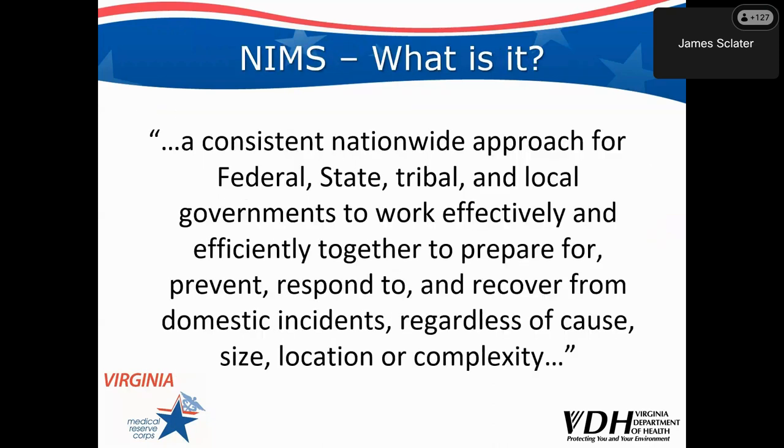So NIMS, what is it? It's more than just that three-letter acronym. NIMS is described as a consistent nationwide approach for federal, state, tribal, and local governments to work effectively and efficiently together to prepare for, prevent, respond to, and recover from domestic incidents, regardless of the cause, size, location, or complexity.